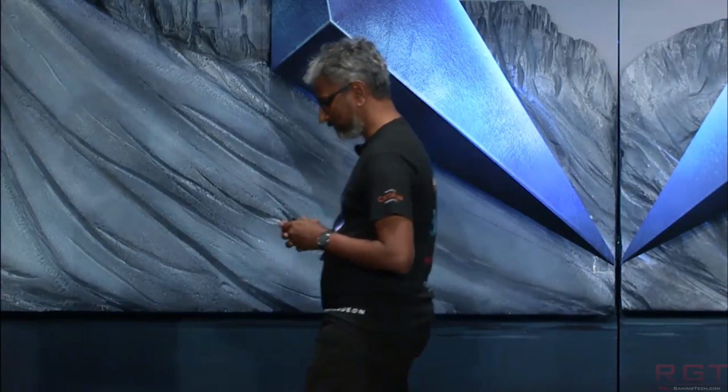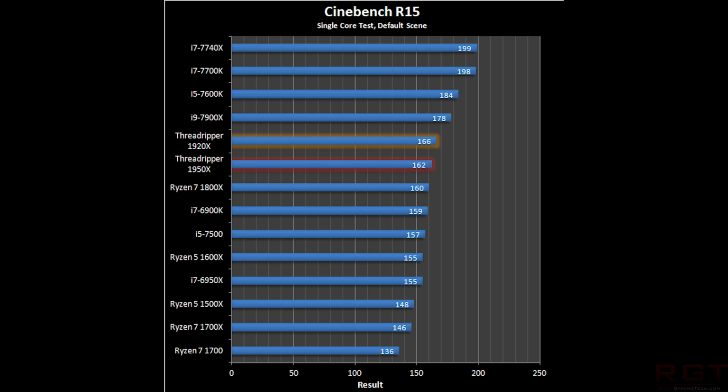So I'm going to go through a few results, starting things out with single thread performance. This is from Hardware Canucks. They have the Cinebench R15 test, everyone's favourite. You'll actually notice that the 1920X does have ever so slight advantage, which is not surprising, but it is within the margin of error. However, it does fall behind the 7900X, so you've got basically a 10-point difference between the 7900X and the 1920X in terms of single thread performance.